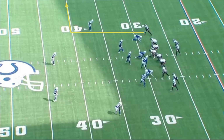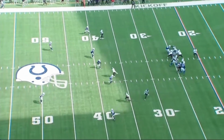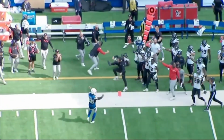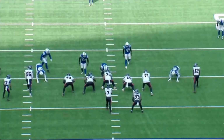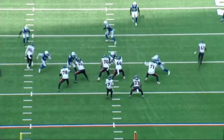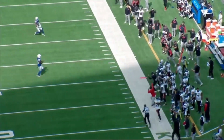This is the final 3rd down conversion of the game. He just rips this into Nico Collins on the isolated out route. This is just an incredible throw. You can't defend a perfect pass, and that's exactly what this was. A completely perfect pass. Colts bring the stunt, they get pressure in his face, and he rips it on the money.